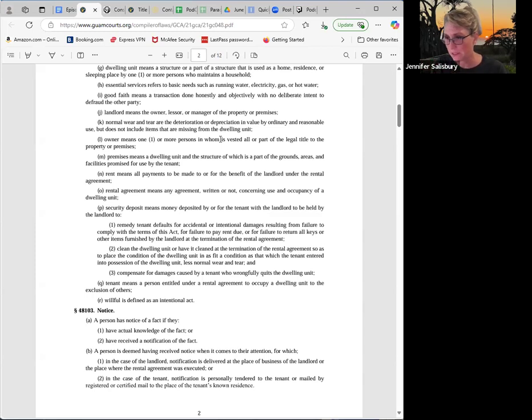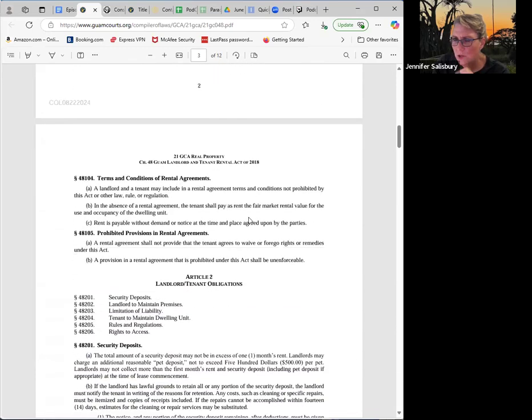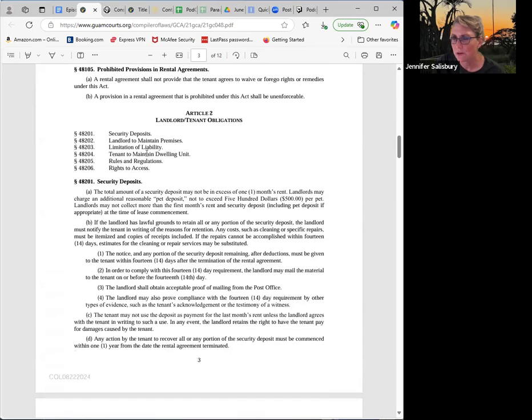And the third thing, compensating for damages caused by the tenant who wrongfully quits the dwelling unit, meaning they quit it early. This is an abrupt end to a fixed lease, meaning you will be in a holdover situation. So if there is an early out, it appears to be a bit of an acceleration clause, but it might be here. We'll see. Okay, for terms and conditions of the rental agreement, you can't have anything prohibited against the rental agreement. That's always in here. Okay, security deposits. Here we go.